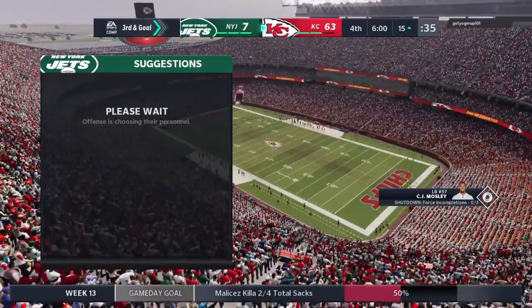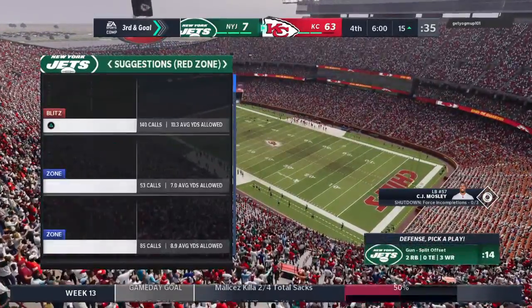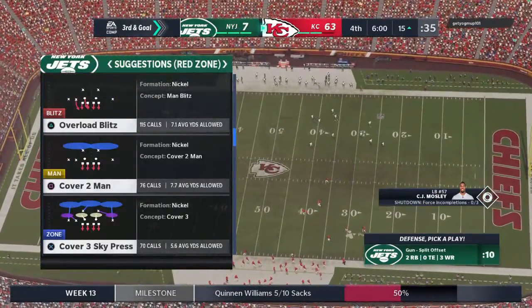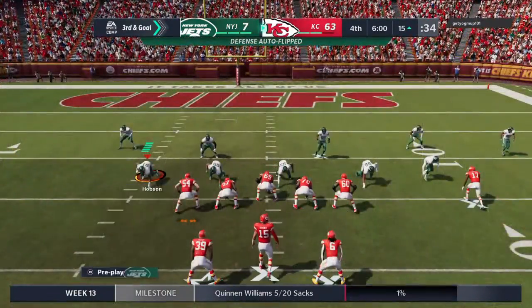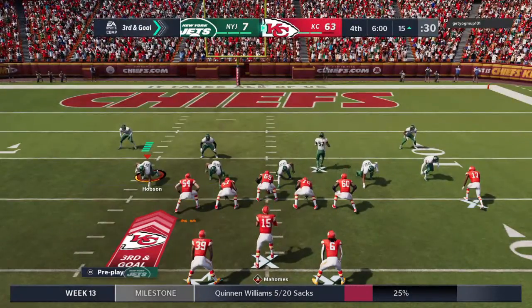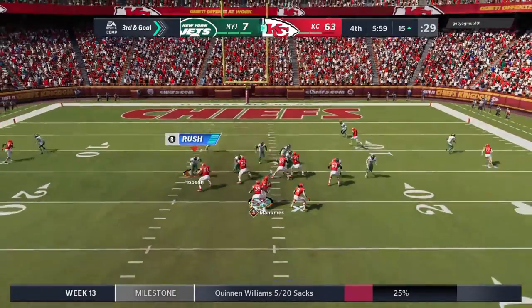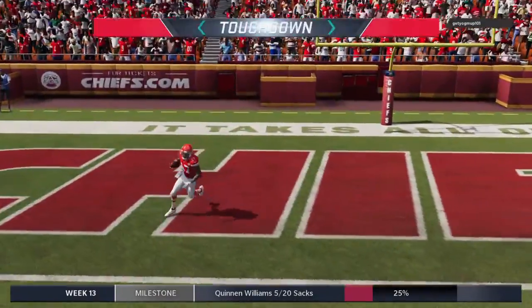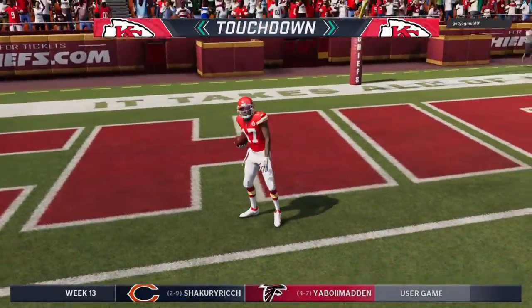We're back now in KC. And this is a blowout so far as we get set for the 4th quarter. A very one-sided affair. What a stand this would be if they can get the stop here. 3rd and goal. From the gun, it's Mahomes. And he's got Hardman in the end zone. Touchdown, Kansas City.